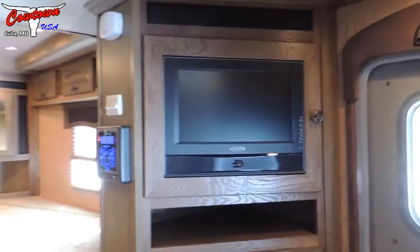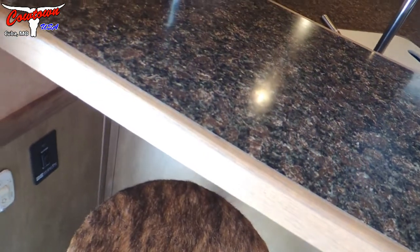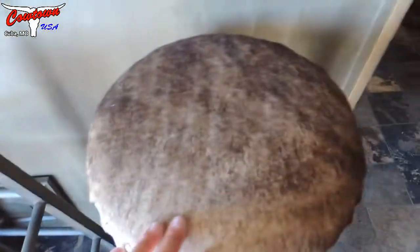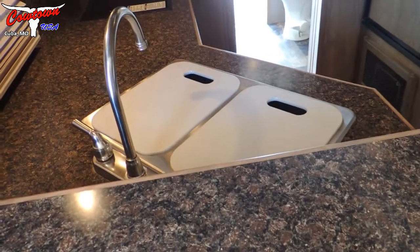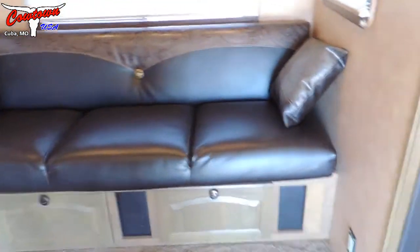More storage, flat screen TV. Let me open this door so you can see a little better. A little bit more light in here. Horsehair covered stools. Got your bar system here, dual stainless steel sinks, couch that makes into a bed. Does have the slide out.